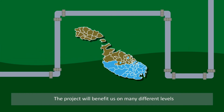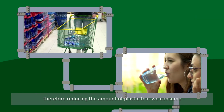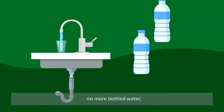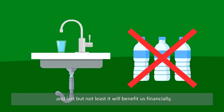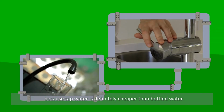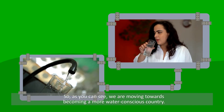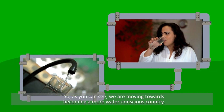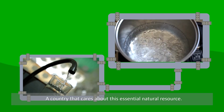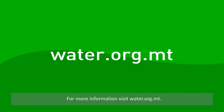The project will benefit us on many different levels by bringing better tasting drinking water into our homes, therefore reducing the amount of plastic that we consume, no more bottled water. And last but not least, it'll benefit us financially because tap water is definitely cheaper than bottled water. So as you can see, we're moving towards becoming a more water-conscious country, a country that cares about this essential natural resource. For more information, visit water.org.mt.